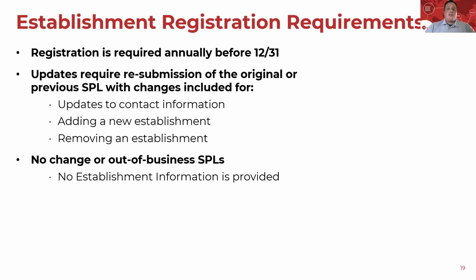So establishment registration requirements. Registration is required annually before the end of the year, and the renewal period is usually from October 1st to December 31st. Updates require resubmission of the original or previous SPL with changes included. So if there are changes needed to the contact information or maybe additional business operations or a change to a business operation, maybe the company is adding a new establishment or removing an establishment.